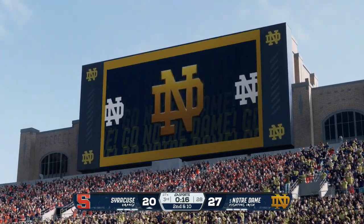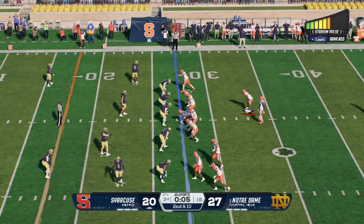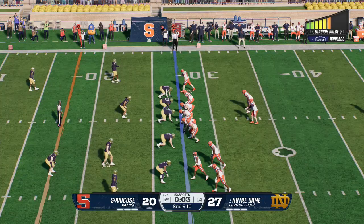It can happen. Those guys go in motion, man. I got to understand, safety's got to see that, start flying down, getting ready to play that. Nice job by the defense being ready for that play.